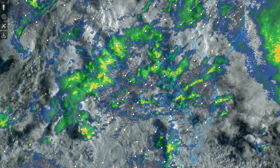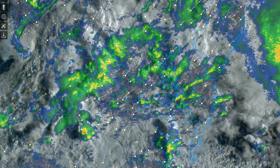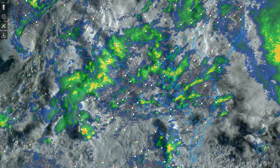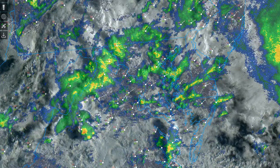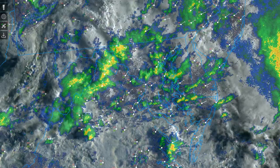If we take a look at our current visible satellite as well as the radar on there, seeing, as mentioned, plenty of clouds around the area, expecting that to continue as we move through the daytime hours today. Should gradually start to see much of this shower activity shifting more northward and westward as we get into the afternoon, but can't rule out a light shower moving through the entirety of the day.